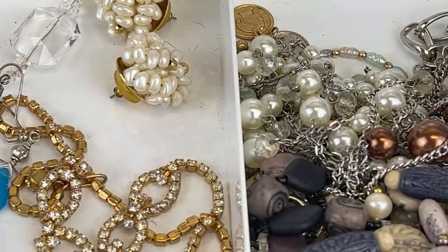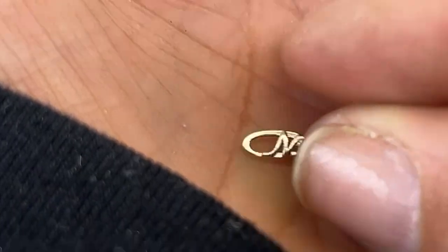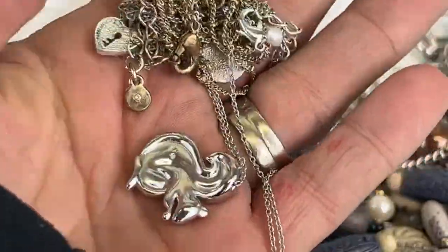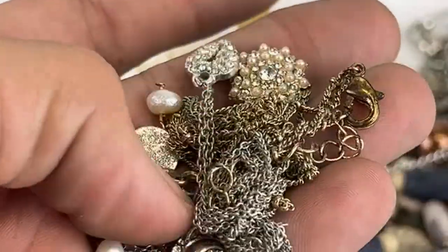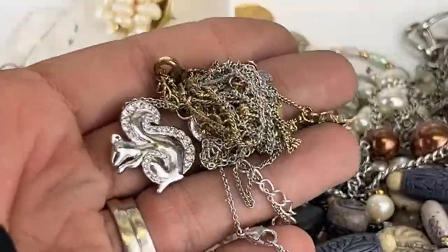Oh, wait, this is a cool clasp. Who's that? This is one of the clasps. Thank you, Anitra. I appreciate that. So, I will untangle these and figure out what we got here. Like I said, a couple of them are definitely silver, and one is definitely Liz Claiborne.